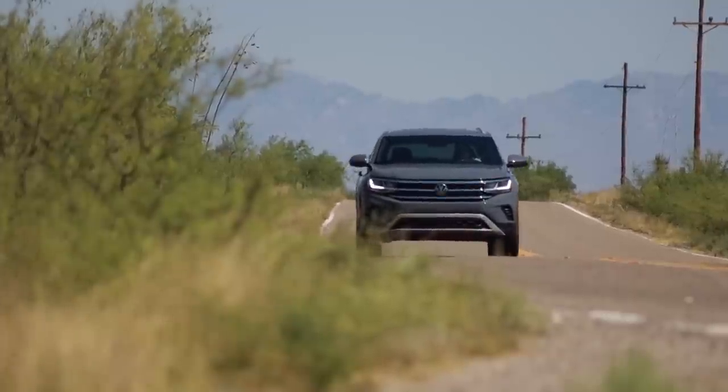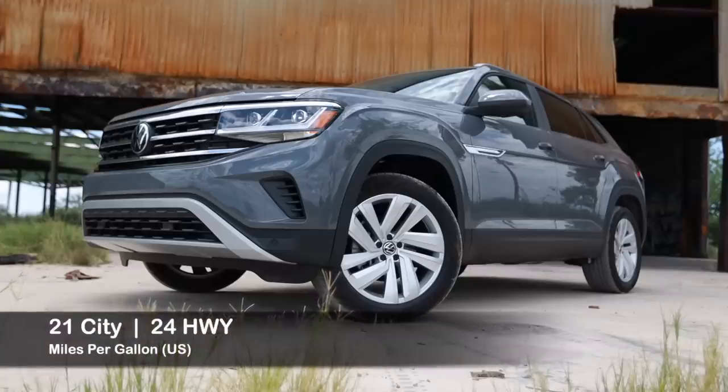Would I buy a front wheel drive one of these? No. It definitely will get better fuel economy than the 4Motion all wheel drive. But to me, it just makes sense. If you're gonna get a crossover, it's a utilitarian type of vehicle, get one that has all-wheel drive.